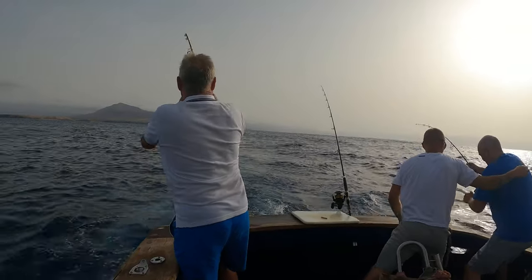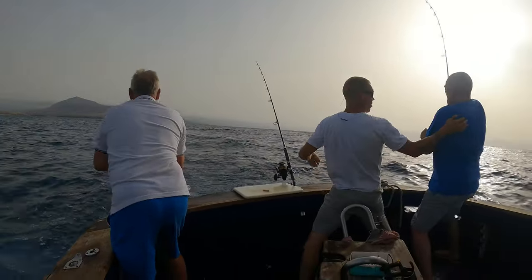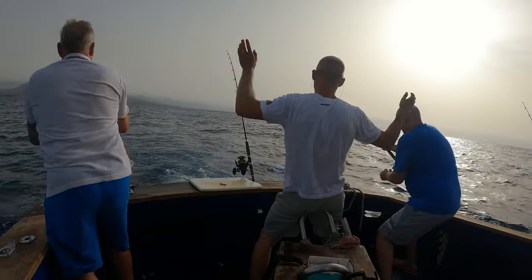Seems that way, doesn't it? Like the big shoal. Yeah, they're a shoal fish, aren't they? Same as mackerel, yeah, just oversized mackerel, really.